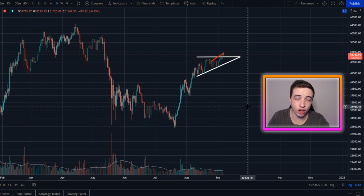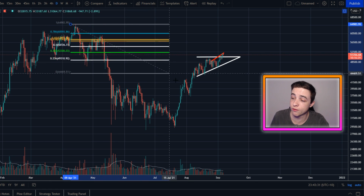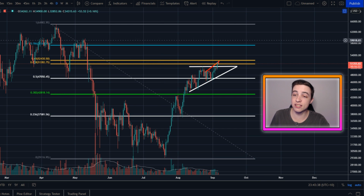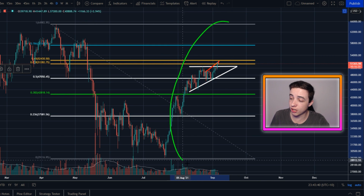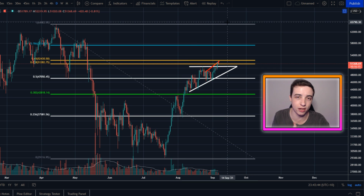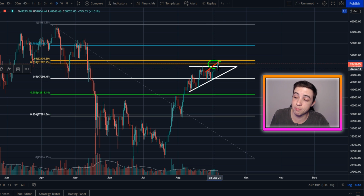For the new viewers on the channel that don't know what I'm talking about, bringing out the Fibonacci retracement tool from the all-time high down to these lows at around 29,000 approximately. As you can see here, this gives us the Fibonacci levels that we need to be paying attention to, and the most important Fibonacci level is the 61.8% Fibonacci level. That Fibonacci level in particular simply has the most common retracements, and usually if the price is below that level, that acts as resistance, and if we're above that level just there, that acts as support.